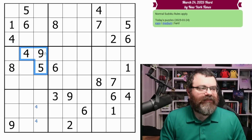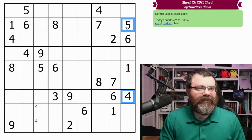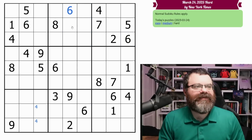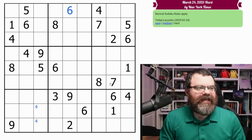So we've got 4, 5, 9 here. In close calls, 4 and 5, see this cell. Got the 6s. Ooh, we do have 4 6s looking into this box. We might as well place it. Oops, like that. Whenever you have 4 of a digit looking into a box, you can just place it in that box. 1, 7, 8.